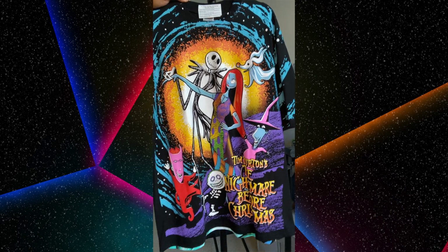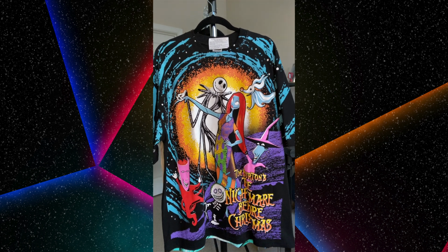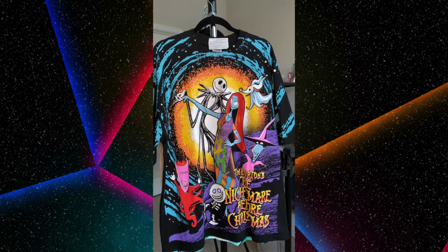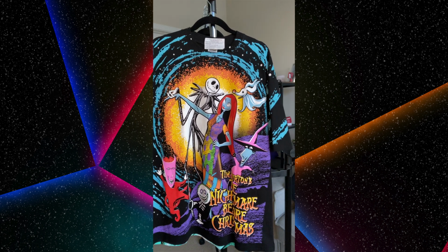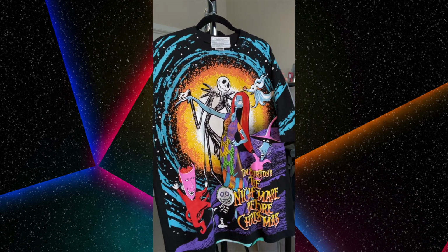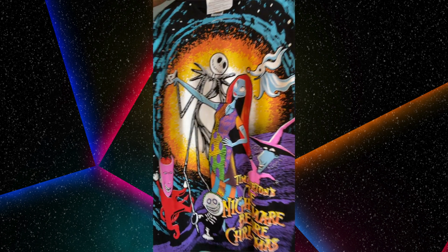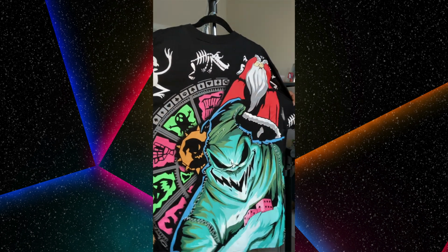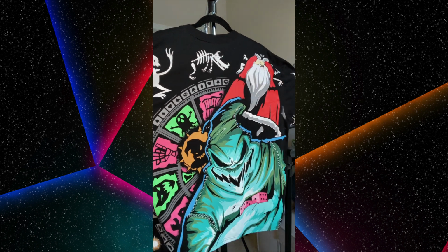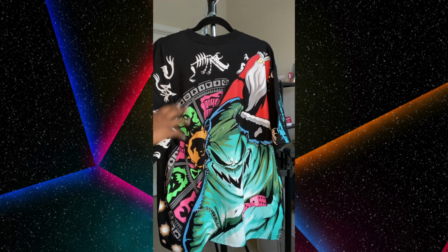This next one is definitely my second favorite. This is the Nightmare Before Christmas, done by All American and Street Couture on IG. Street Couture is in the Philippines, I believe, but he just does an amazing job. Another all over print. This one's amazing. I haven't even worn this one yet. That front hit is crazy, but this back hit with Oogie Boogie, whew, this is crazy. This one is absolutely amazing.